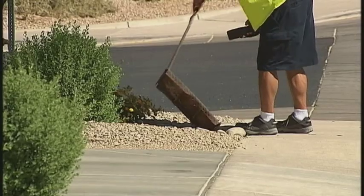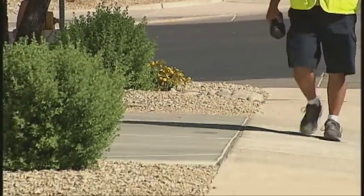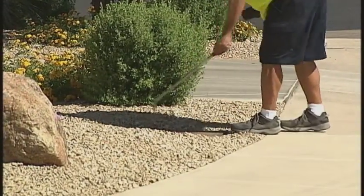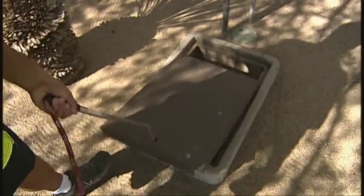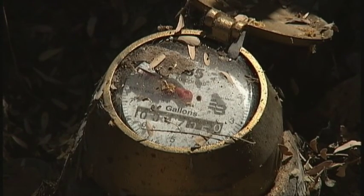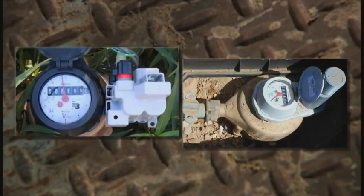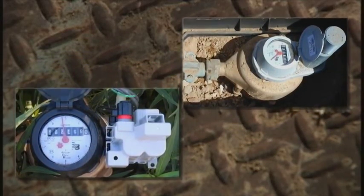Tracking how much water each customer uses is also part of the water services group. The meter readers in Scottsdale have one of the most important, interesting, and challenging jobs. Accurately tracking each customer's water use helps us properly bill you for the amount of water you use each month. And they have this down to a science. Meter readers are required to accurately read 98 meters an hour. They also replace old water meters as they wear out with new automated meter reading technology as part of their daily responsibilities.